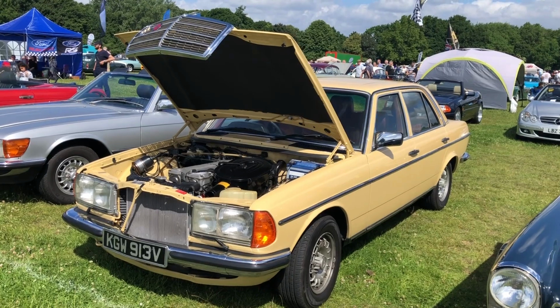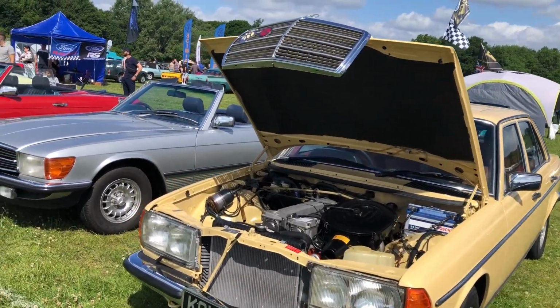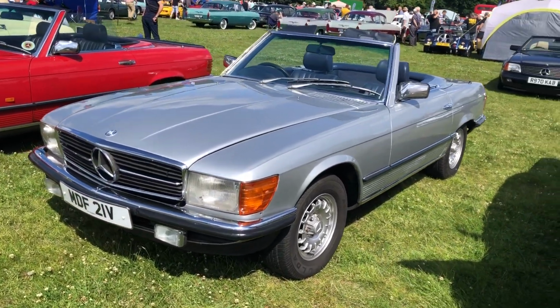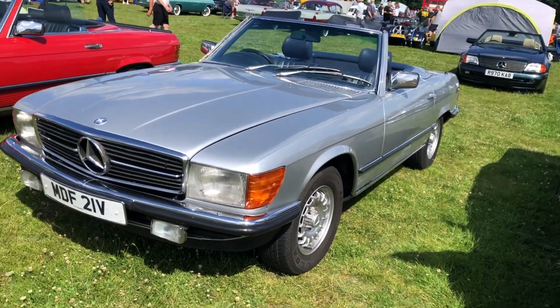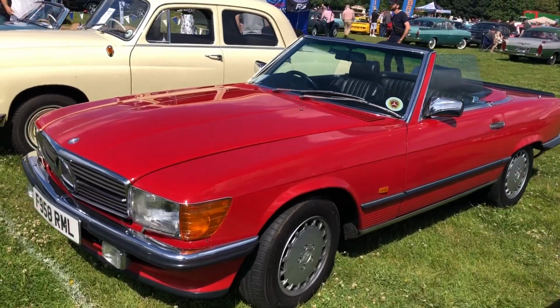It's not quite German taxi, it's a different shade, I'm not sure how well that shows. And we haven't even got to the second row yet. An R107 with the Mexican hat wheels, so you can see. And another R107, they are out in force, aren't they?